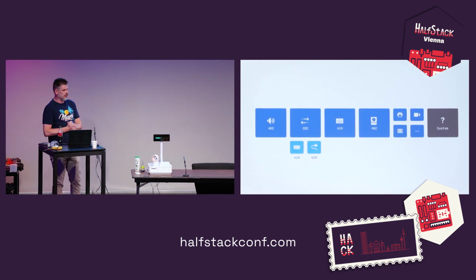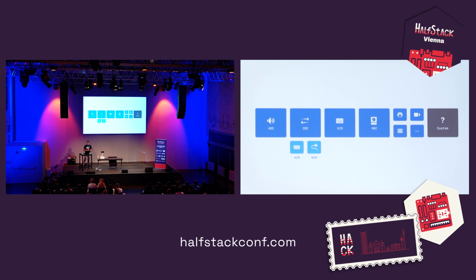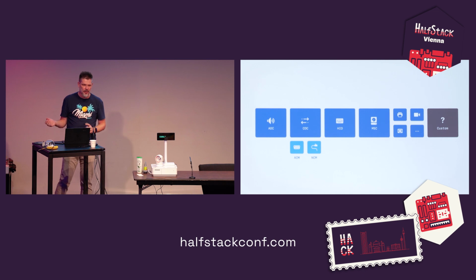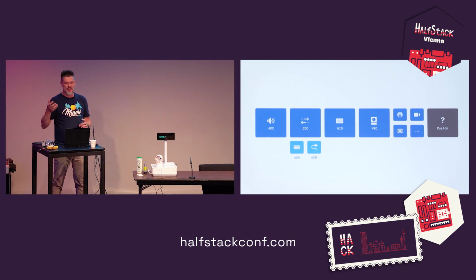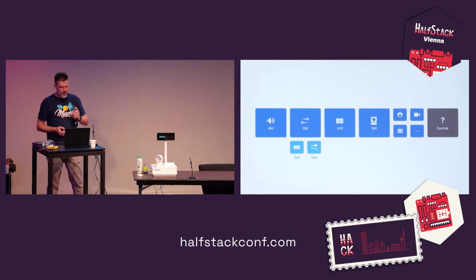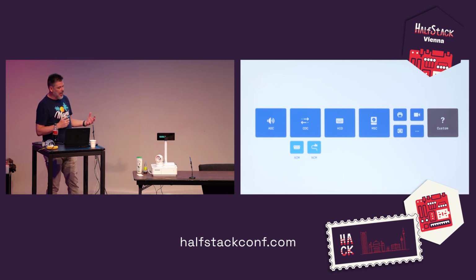USB defines a number of default classes. And if you have a device that uses these default classes, you don't need to install a driver. It just works, like ADC for audio, or a human input device, or HID for keyboards and mice, mass storage devices for hard drives, and many more. And we have CDC for communication, which includes ACM, which is a modern replacement for legacy serial port communication. So we still have serial communication over USB.